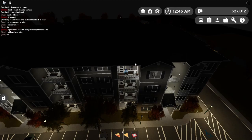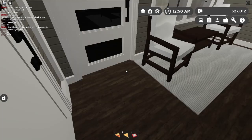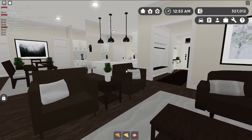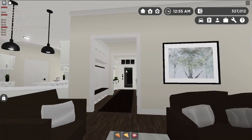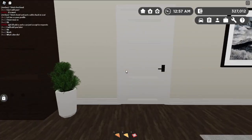Check this out. I wonder what's in there. I don't even know what's in there. But anywho, I love this apartment. I like this one even better than the one that has one bedroom. It's even better than before. It's way better than before.